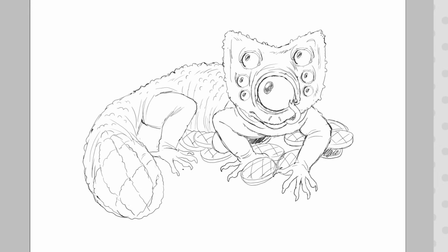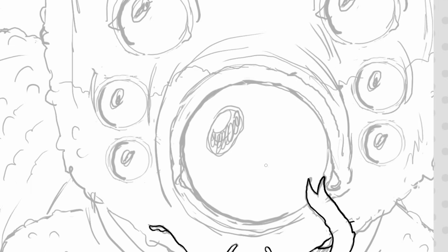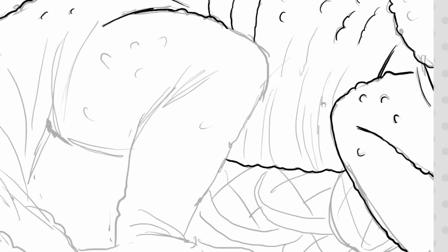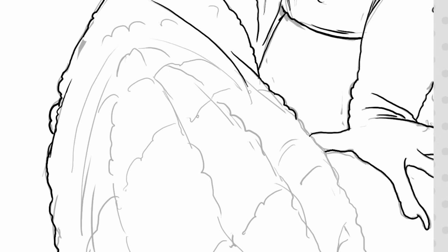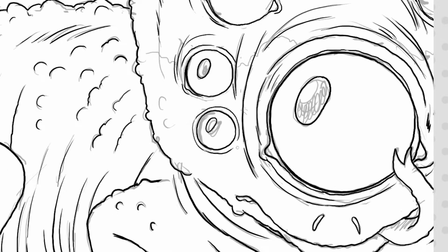This was actually a pretty easy character to design. Because I already had a strong mental image of the lizard, I wanted to give him that weird head shape and keep the design quite simple. And at first I was planning to give him only one eye, like you know, on the bag.